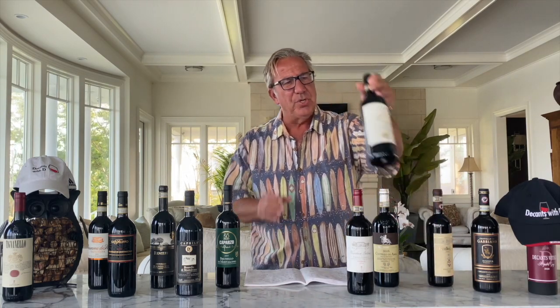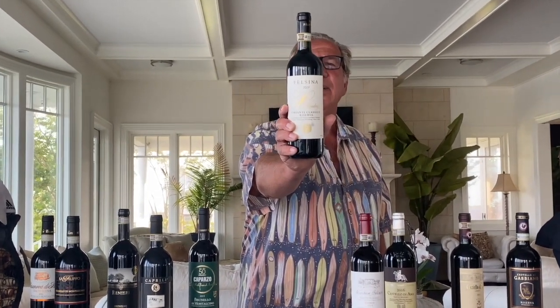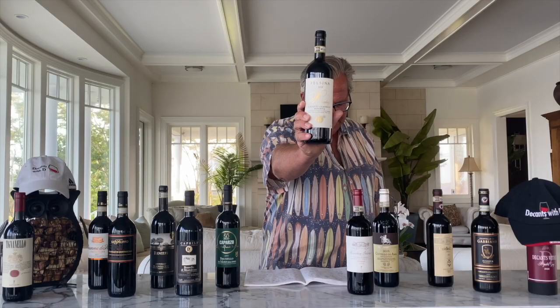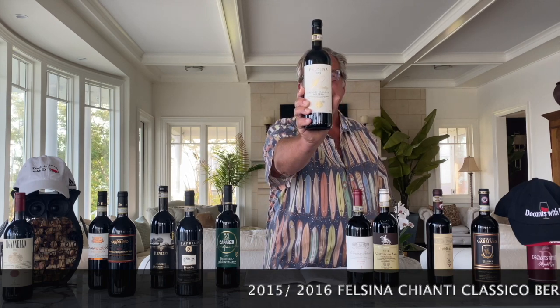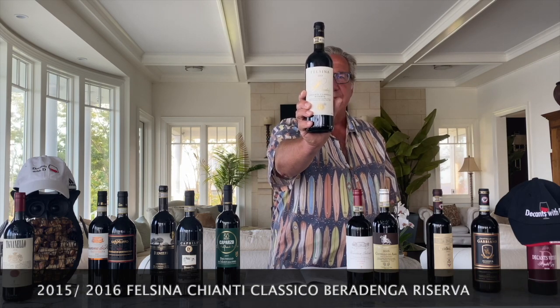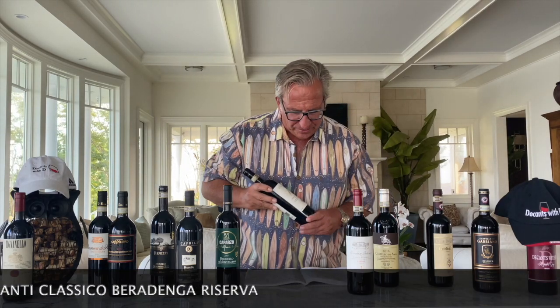Third wine to introduce to you from the famous Felsina vineyard. This is the Chianti Classico Riserva as well. And this one is the Berardenga Riserva. This wine as a Riserva sells for about $30. The regular Chianti Classico is very good too. This is rated 3.9 by Vivino again.